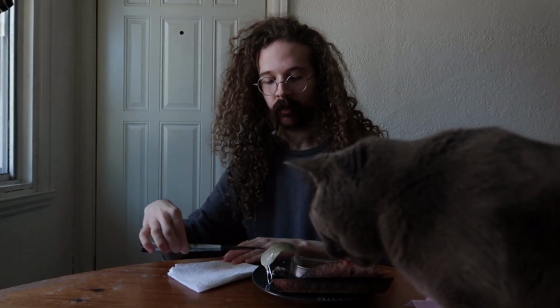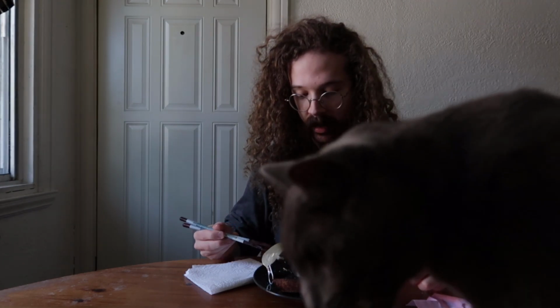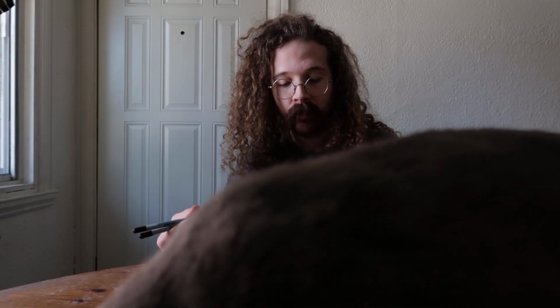So anyway, after dealing with a few issues with Kos, who keeps trying to eat my sardines and lick my can and eat the bread, because Kos likes bread, because cats like yeast, I'm just gonna finish eating these sardines. I don't have much else to say about them.